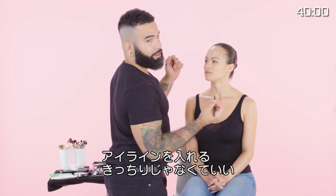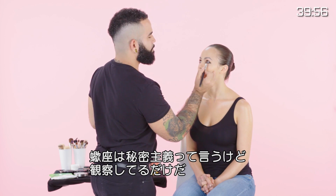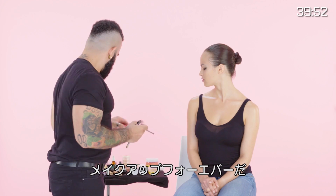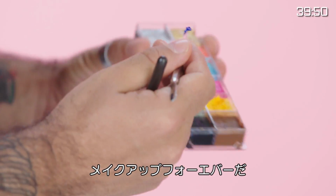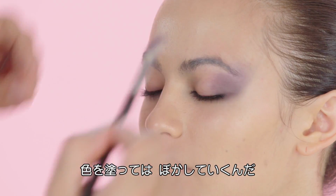So I'm going in straight with eyeliner, so we're just putting this on. It doesn't have to be super neat. I think people think that we're so secretive, but we're just really observant. So I'm gonna use this Flash palette from Makeup Forever. I'm gonna start blending some color. So this is gonna be a lot of blending and going back and blending.